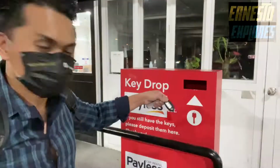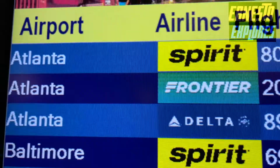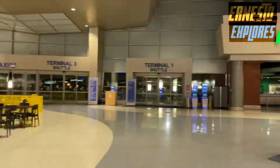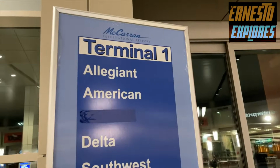Dropping the key in here. Payless. Delta Airlines, 11:59, on time. In Terminal 3, these are all the airlines in here. And I'm in Terminal 3, so I need to go to Terminal 1. Allegiant, American, Delta, Southwest, Spirit.